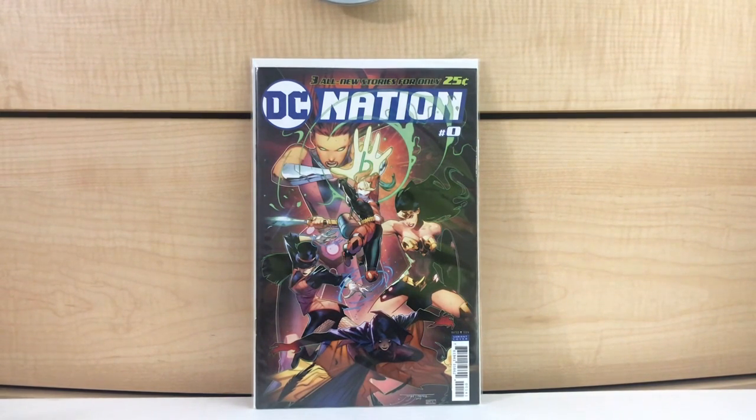So very happy to have this. This has a few first appearances in it. I looked it up. First appearance of the Omega Titans, first appearance of some other bunch of teams and stuff like that, and first appearance of a character called Red Cloud. So I'm like, okay, all right. This is the George Jimenez variant. This is a really cool cover.